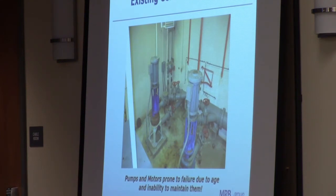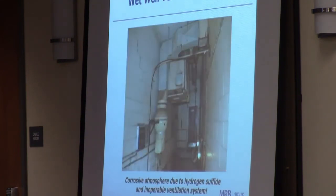And also a picture of the blocking. The blocks on that wall seem to be separated too. You saw that on the left? Yes, right here. So we put an allowance in the budget for improvements to the structure of the wet well itself.